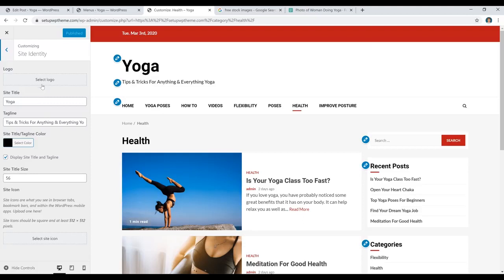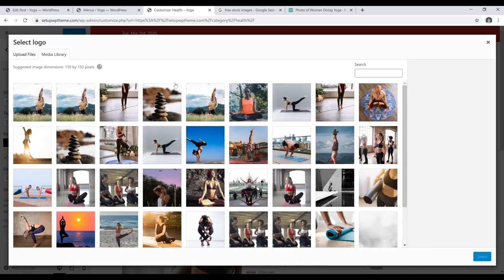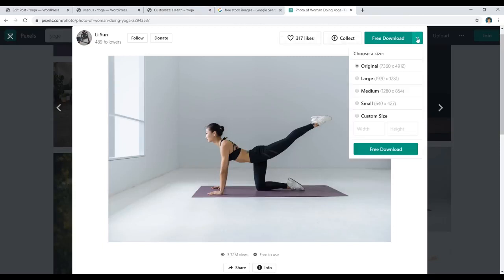For example, if you want to switch this and add a site logo instead, you can click on that and then you can find an image. If you look right here, it says suggested image dimensions 150 by 150 pixels. And like I was saying, on pexels.com, you can click on custom size and put in 150 by 150 and it'll give you an image that's exactly that size.